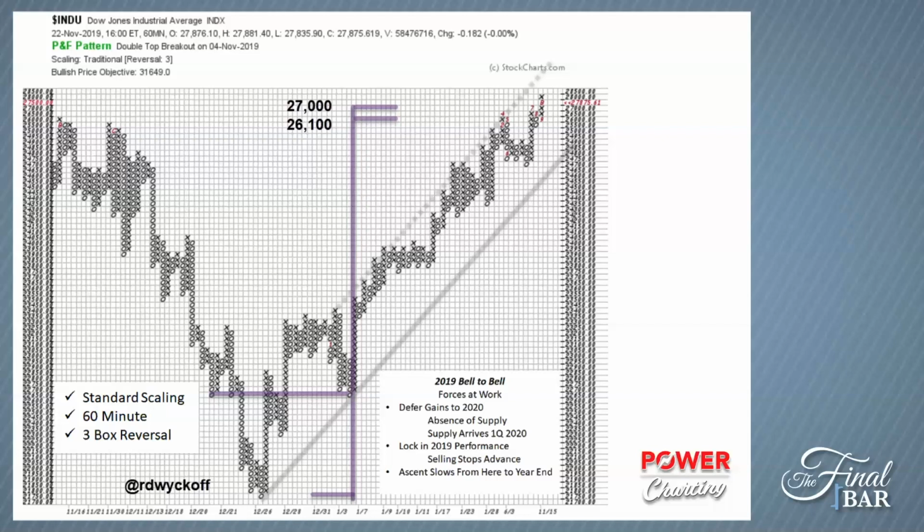27,000 now, and we are pushing up into the top of this trend channel, which I would expect that we could get to, which puts us around 29,000. So this has been an exceptional move from the count line at around 22,650 up to the levels that we're at right now. I think a couple things are going to come into play as we go into the end of the year.